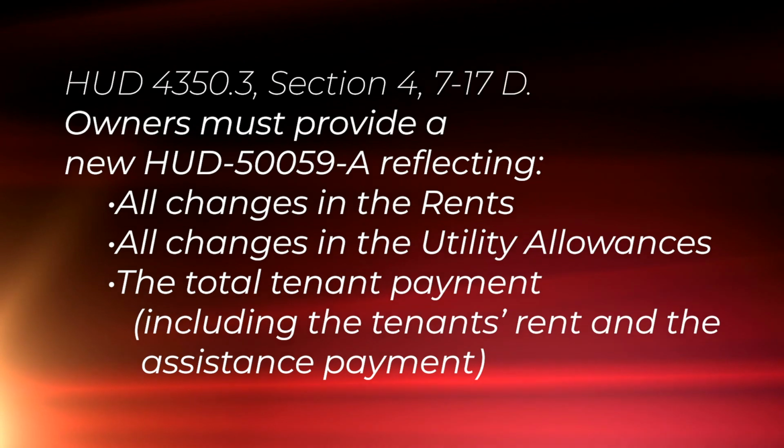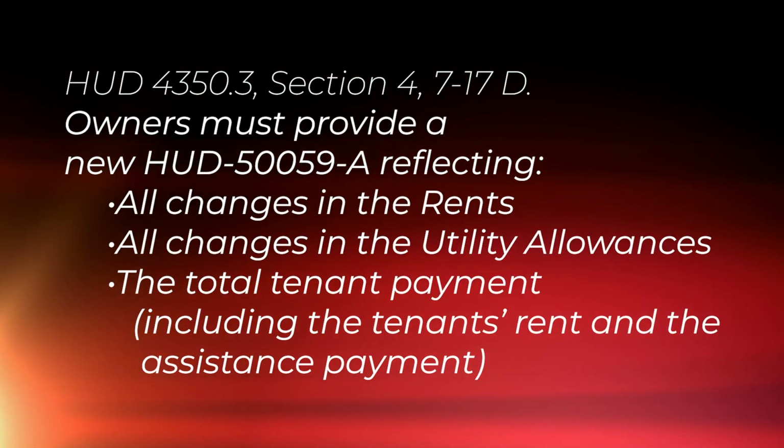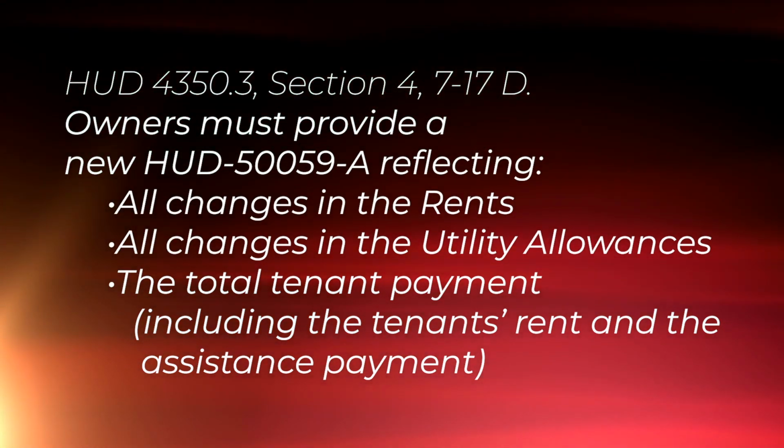Owners must provide the tenant with a new HUD 50059A reflecting all changes in the rents, all changes in the utility allowance, and the total tenant payment, including the tenant's rent and the assistance payment. A copy of the HUD 50059A, which is a partial certification reflecting the changes, must be placed in the tenant's file.